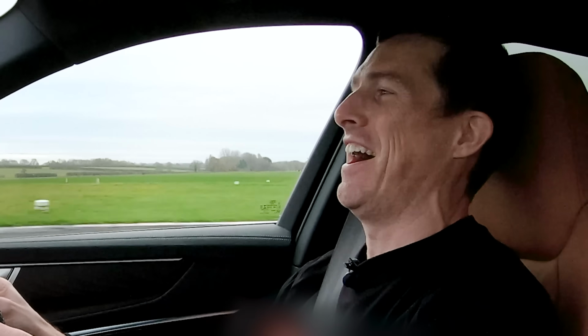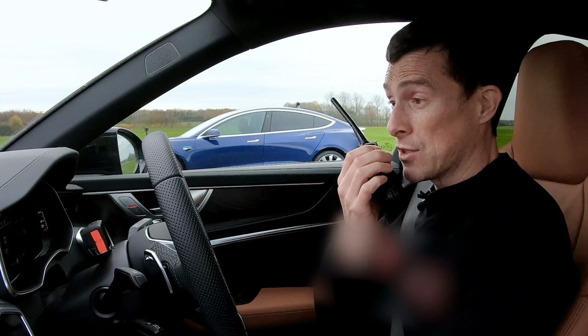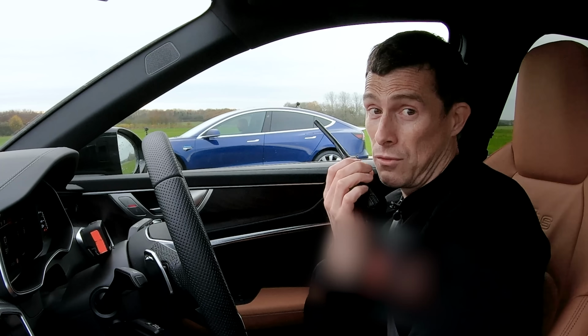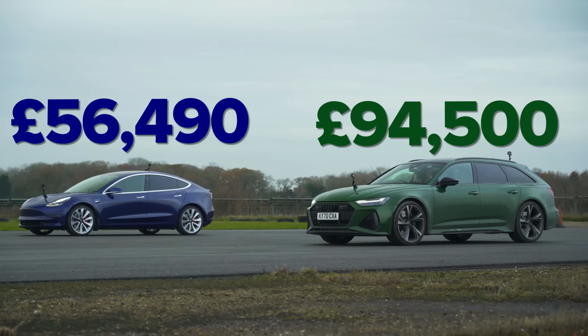Boom, Shankalanka. Oh, that was sweet victory. So with best 2 out of 3, looks like the old petrol fossil fuel driven vehicle is the quickest, even though it is twice the price of your car, it only won by a small margin.